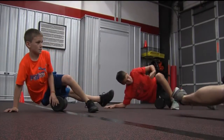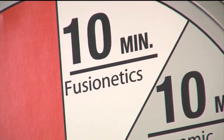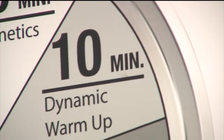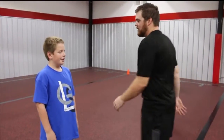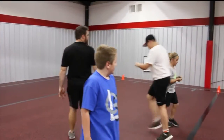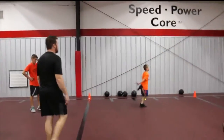At the beginning of your Redline training session, we always start with 10 minutes of Fusionetics. Then after that, we'll go straight into our dynamic warm-up, which lasts around 10 minutes also. Following, we'll give a 20-minute HIIT program, which is our high-intensity training, usually a lot of speed and agility work. Then we will break down to our football session and our skill work if you're a football player.